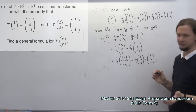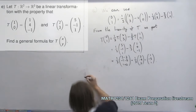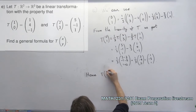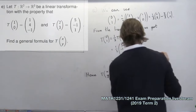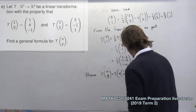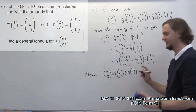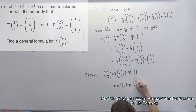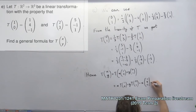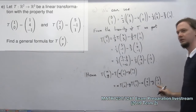So now I know what this does. Now it's actually fairly easy to finish the question because I know how to write x, y in terms of 1, 0 and 0, 1. So you could just finish it now. Hence, the map acting on x, y is the map acting on x times 1, 0 plus y times 0, 1. This would be x T of 1, 0, which we were told, and y T of 0, 1, which we just worked out. So that would be x times what we're told, which is 1, 4, minus 1, plus y times what we worked out, which is 1, minus 3, 1. Which is nice, because this is exactly what I think Jonathan ended up with before.